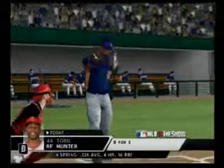Corey Hunter will stand in. He grounded out his first time.